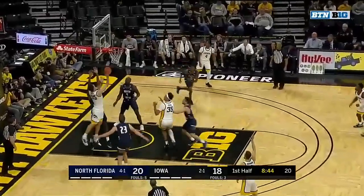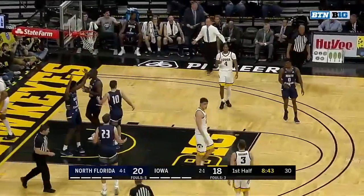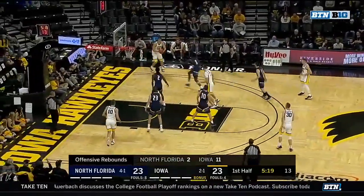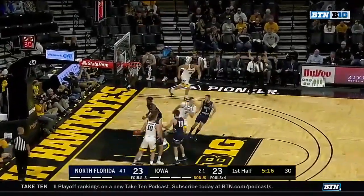Inside to Garza, spinning, and he gets the basket and going to the line. Get deep, too, these days. CJ has to fire this shot. When he's open, take it. Garza can hit him from deep, and he does!